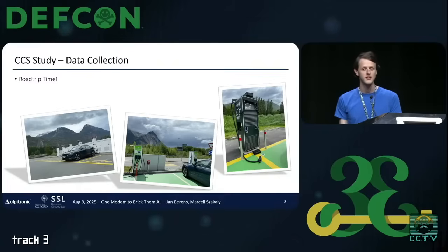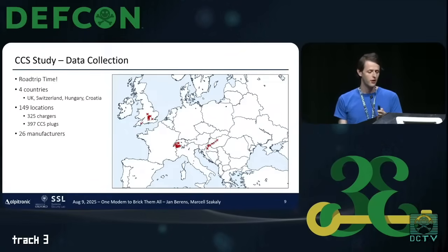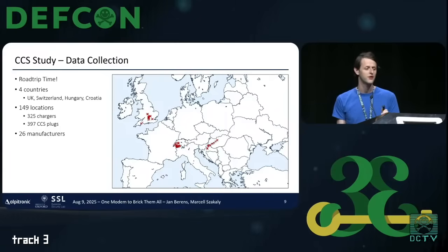It's doing all this in the same way a normal car would, so we're not actually going up and pen testing anything. So in total, we actually ended up going to 4 countries across Europe, and we got data from 397 CCS plugs in total. So we tried to randomize our data set a bit, kind of just going to places without specifically looking up manufacturers or anything. So we get a nice selection, and we got in total 26 manufacturers.